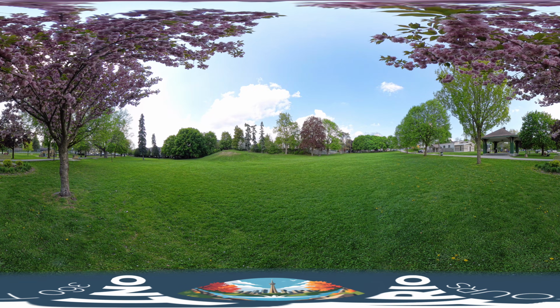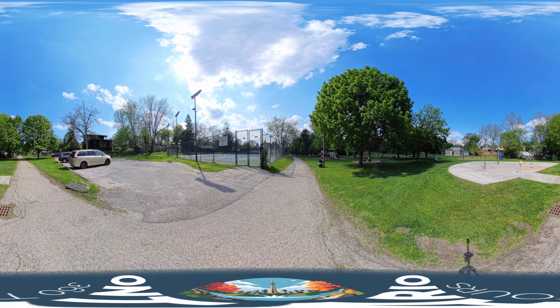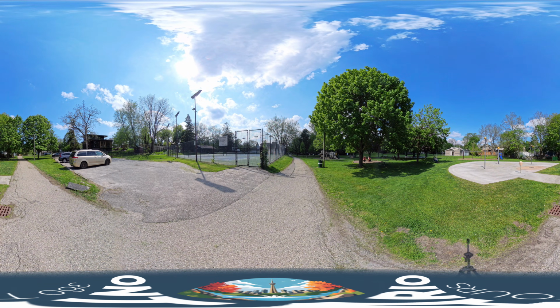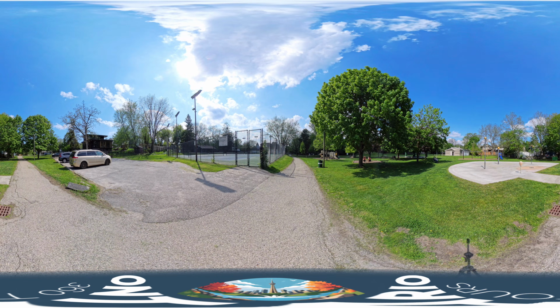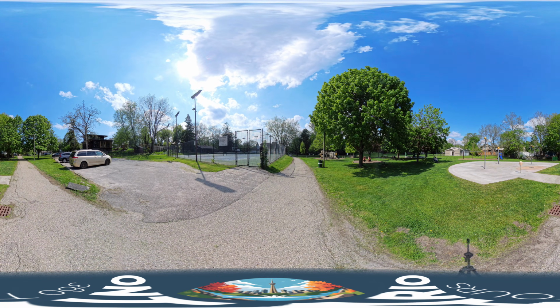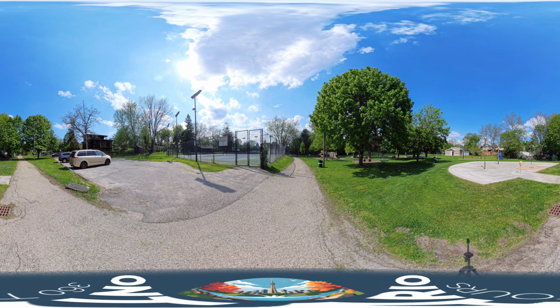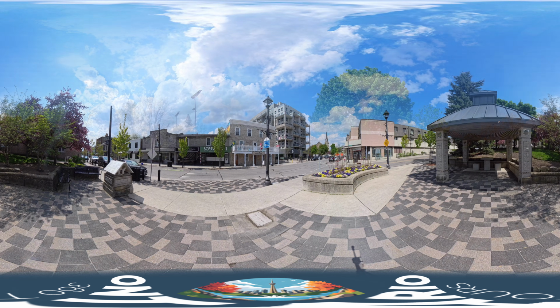The Hespeler Tennis Club's courts are located inside the park. The club is membership-based with fenced, lighted courts and programs that run from May through September. There's also a playground and even a beehive-themed splash pad, a standout feature that ties into Hespeler's heritage and keeps kids cool all summer long. With all of these amenities, it's easy to see why Forbes Park is such a staple in the community.